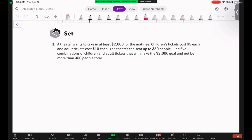So this one says, a theater, I don't know why I read that right now as a Heather. A theater wants to take in at least $2,000 for the matinee. Children's tickets cost $5 each, and adult tickets cost $10. The theater can seat up to 350 people. Find five combinations of children and adult tickets that will make the $2,000 goal and not be more than 350 people.